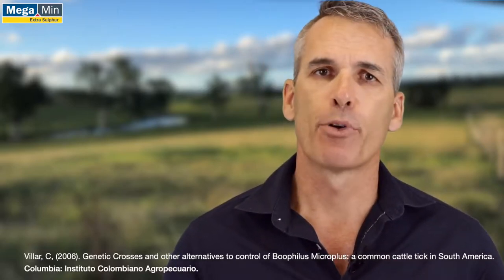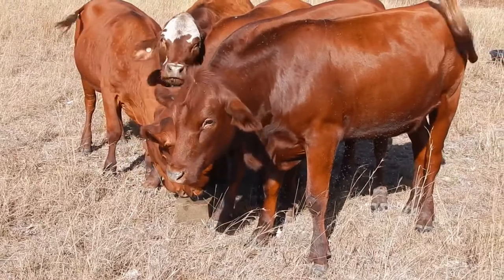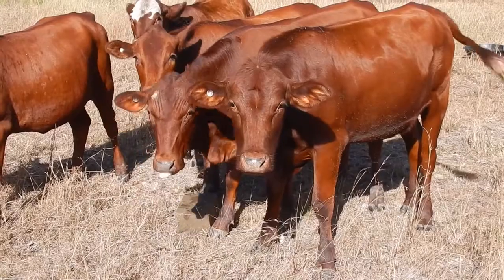Scientific trial work performed in South America has proven that sulphur supplementation can help increase stock resistance to cattle ticks. The researchers reported a substantial increase in the level of natural resistance to ticks for cattle fed additional sulphur.